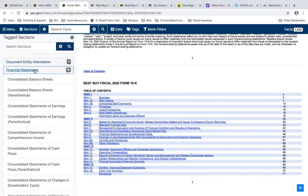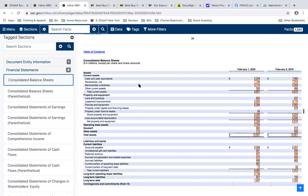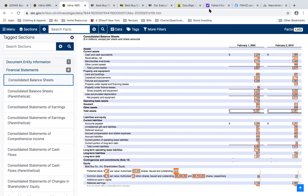And I'll click on the financial statements, the consolidated balance sheet, just to go straight to it. And you'll find all of the information through here. And also, Yahoo Finance is another source that I'll use a lot.